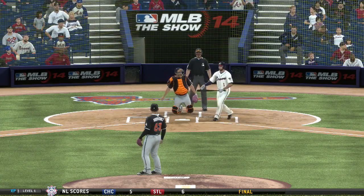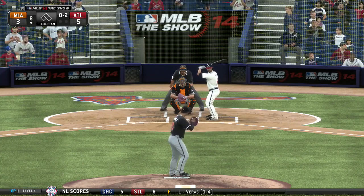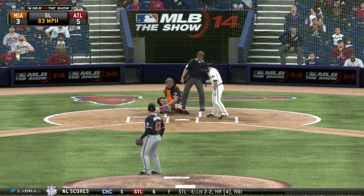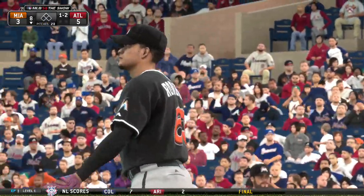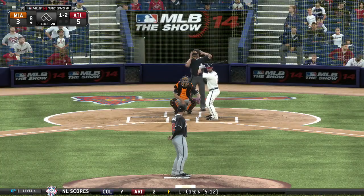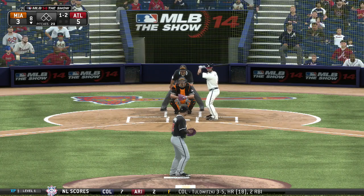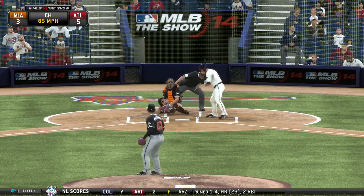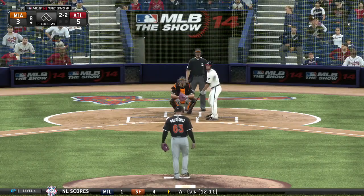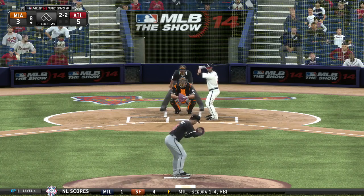Just got a piece of it as it's fouled back. Here's another 0-2. Low and away with that one. It's 1-2. Low for a ball as he battles back from down 0-2 to even it up at 2 balls and 2 strikes now. And again, they try to take him down in the strike zone just to see if he'll go after that pitch below the knees. But with 2 strikes, he's been able to lay off that thing now twice in a row.